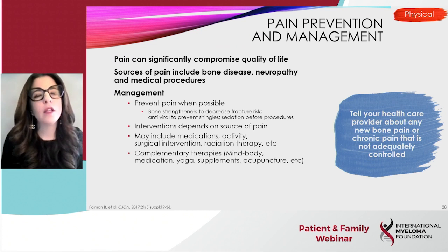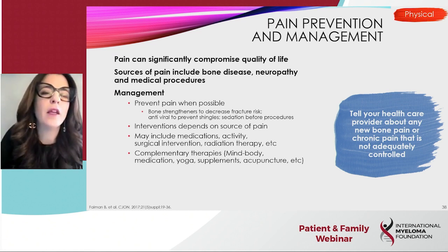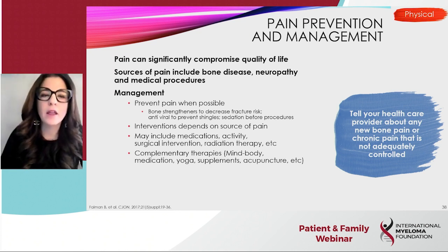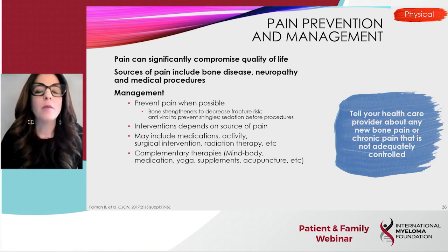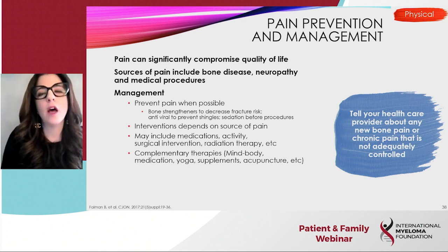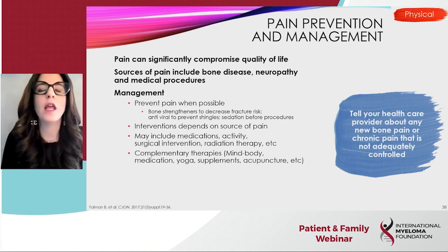So pain can really significantly compromise a patient's quality of life. Typically, the source of pain is from the bone disease, which is very common in myeloma. But it can also be from neuropathy or other medical procedures. So we really want to identify the source of pain. Is it something that we can treat with radiation therapy? Is it a compression fracture where we can have a surgical intervention like kyphoplasty? These interventions work really well for patients. So you really need to tell your team about your pain, your location, and any new onset of pain, so we can intervene promptly.